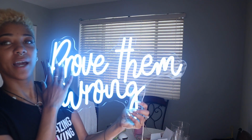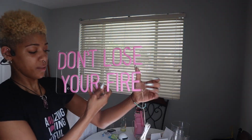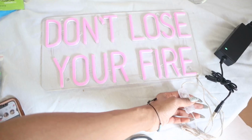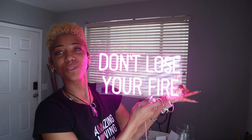Really beautiful lighting on there. It's going to stay nice and cool. It's not going to get messed up. It's on this plexiglass, so it's all one piece. You don't have to worry about the wires and things getting twisted. They do just have a switch right here on this clear cord. Once you plug it in, you just flip the switch and they'll turn right on.